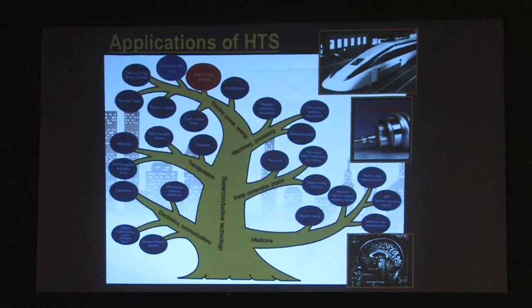Okay, so let's go now to applications. I've told you a little bit about what superconductors are. I've told you a little bit about how they might work. Now the question is, what can you do with them? So here's what we call a superconducting tree for applications. You've got this technology here.